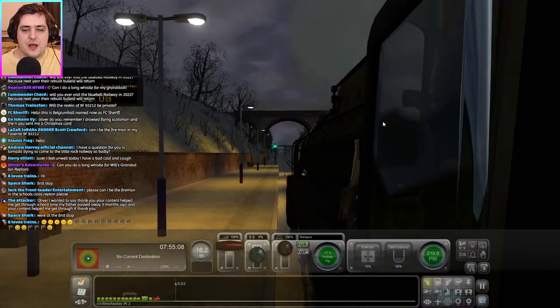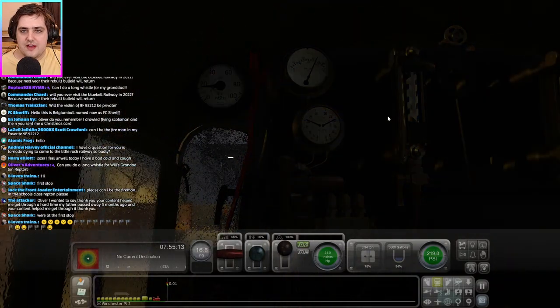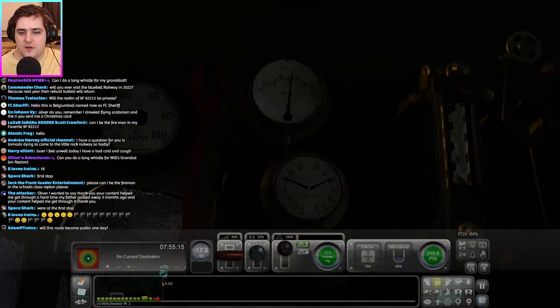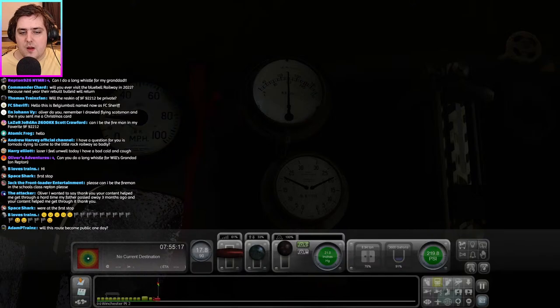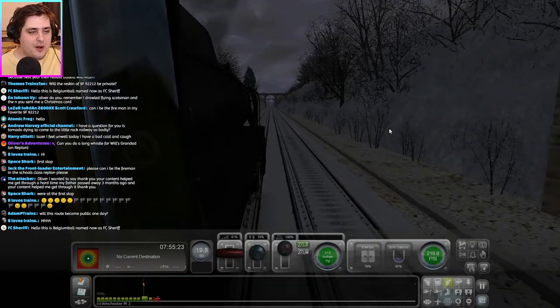We're not going to be stopping anywhere, my friend. This is a non-stop service to Southampton Central. So first things first, we're going to see if we can get some speed up. That's what we want. We've got to listen to the sound of the 9F. That's beautiful. That's what we want.